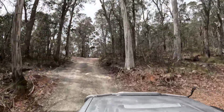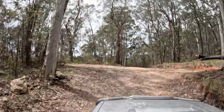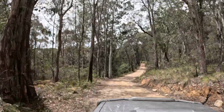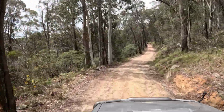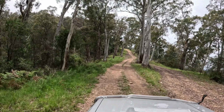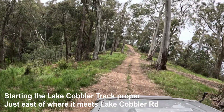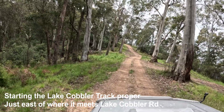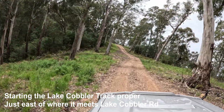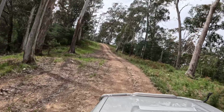and we're back out to the main Lake Cobbler Track. So we're sort of keeping left and heading back east to northeast. If you turn right there, the track does continue, takes you down towards Mount Speculation and then the staircase. Now we've just sort of skipped along the track and we're just east of where the Lake Cobbler Track meets the Lake Cobbler Road. Again, that western section I've shown plenty of times.